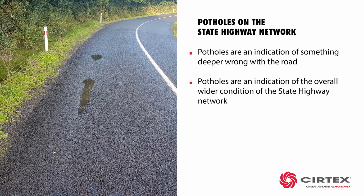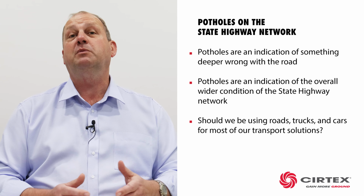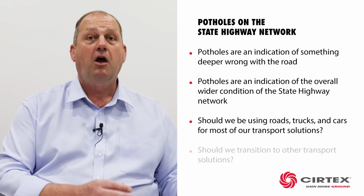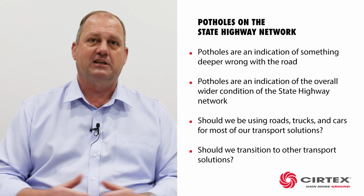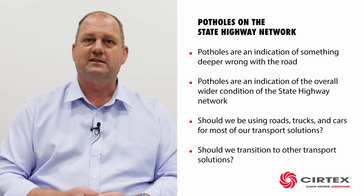And that feeds into a wider ideological debate going on in our countries about whether we should be using roads, trucks and cars for most of our transport solutions, or whether we should be transitioning to other transport solutions such as rail, mass rapid transit, walking and cycling.